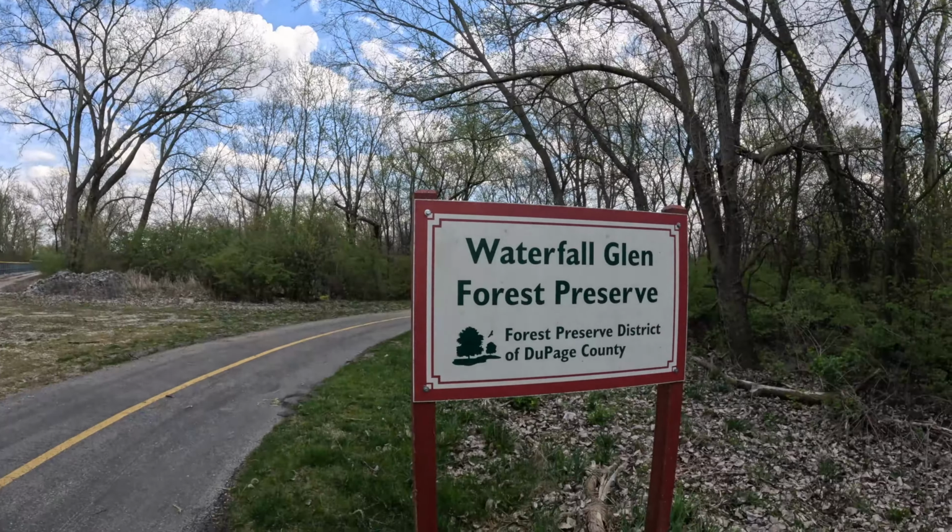Okay, so that section we just did comes right back out at the Waterfall Glen Forest Preserve sign. As you saw, you can make it straight through. I wouldn't advise it for thin-tired bikes, but if you have bikes like ours, you could definitely make it through there. Just watch out for what you're riding on and make sure you don't blow a flat.